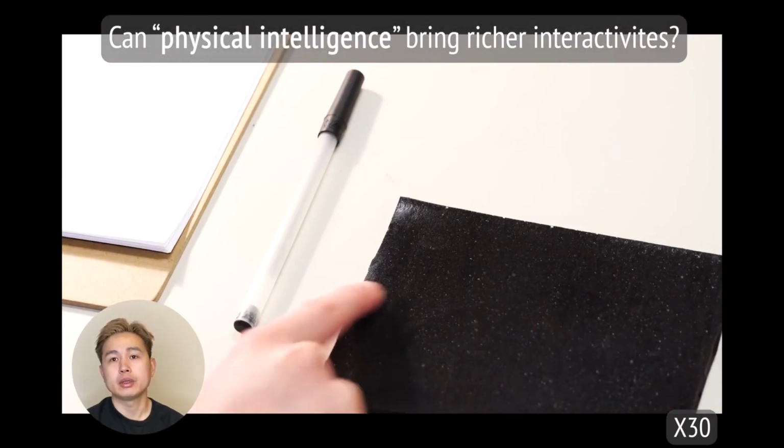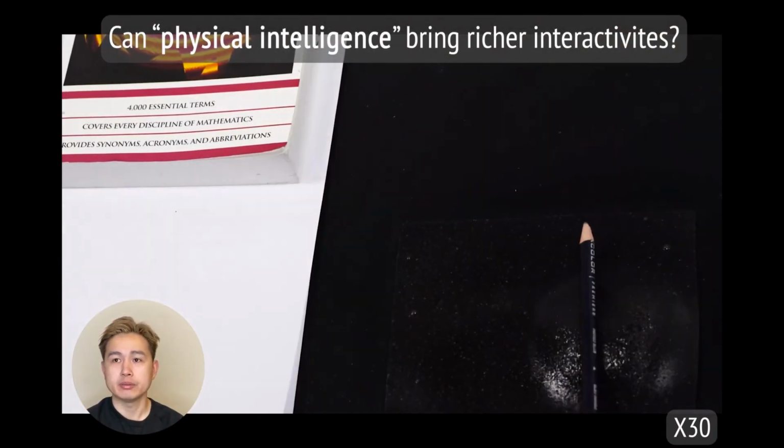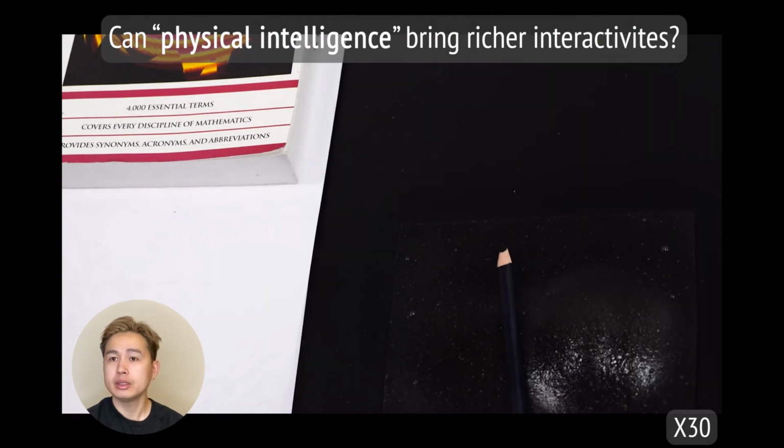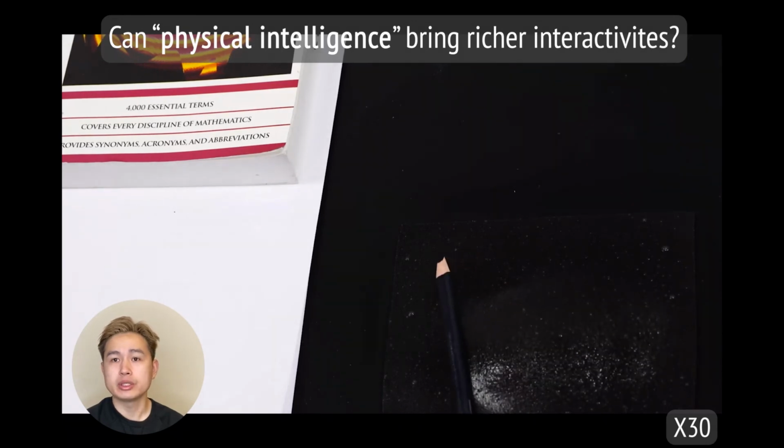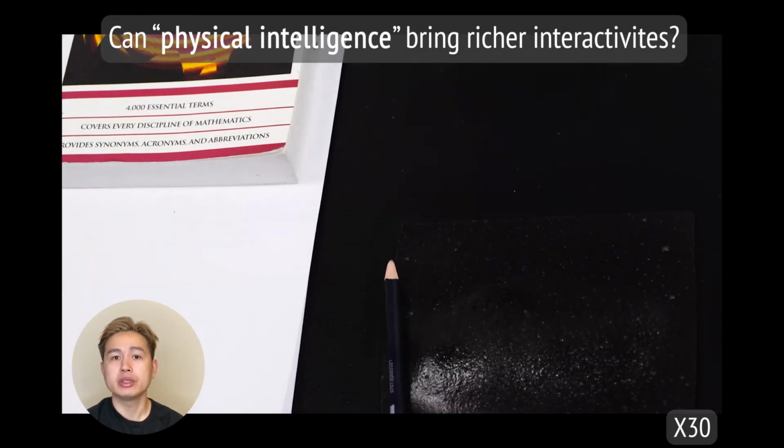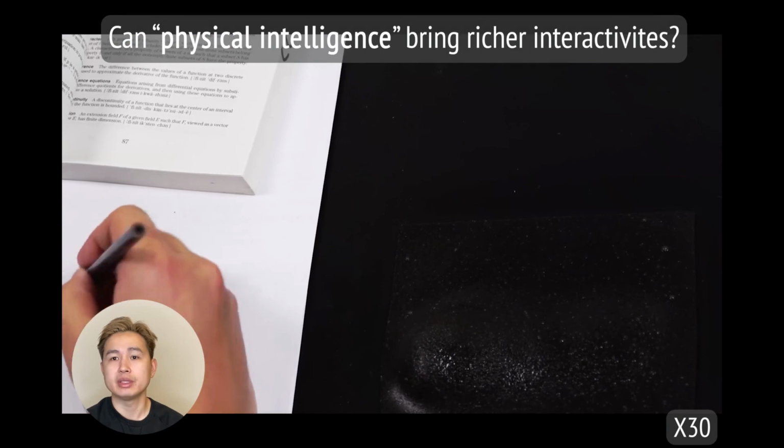Before I end my talk, I would like to ask myself a question. Can we one day swipe on our table to move a pen remotely? But why do we need to do this? Can our environment enriched with physical intelligence bring richer interactivities that we have never defined before?